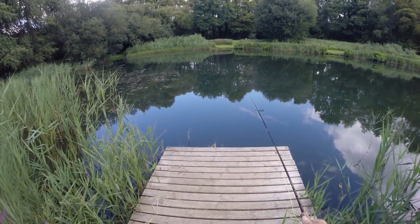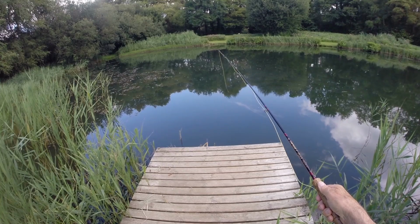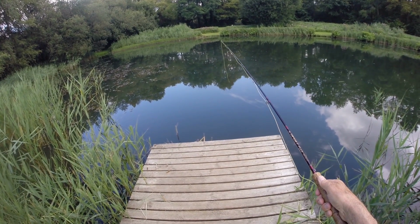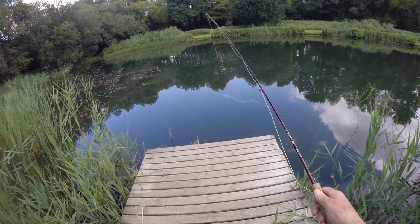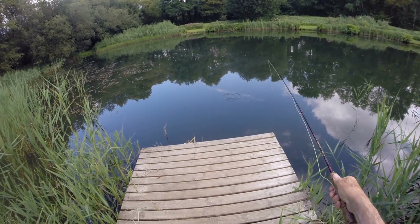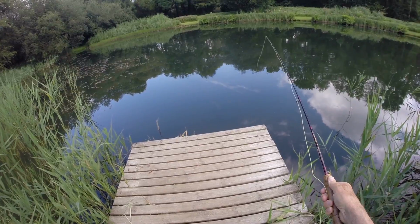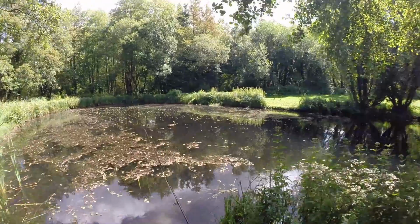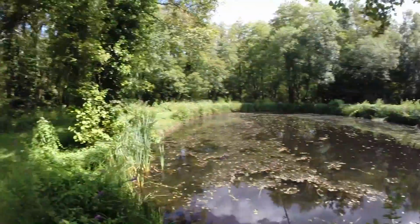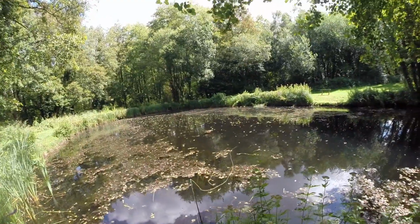Fish just off the end of the staging. Is he going to be a taker? He must be able to see it. And looks like it's going to be a big fat no. And put it right in his face this time. No, if anything, he's turned away from it. I see one single fish laying just off the weed bed. Ordinarily, it wouldn't be a casting area, but as I've only got this short rod, there might be a chance I can get out far enough.